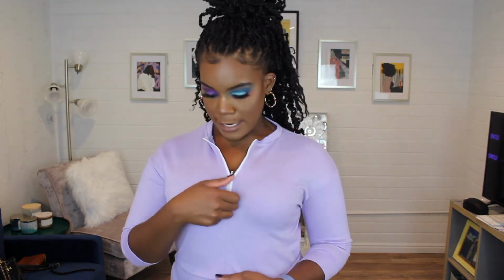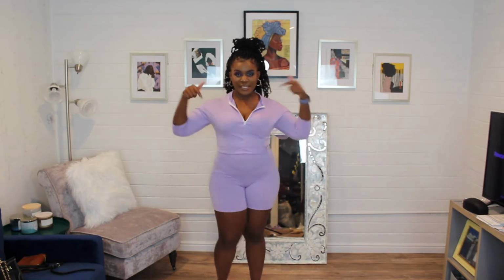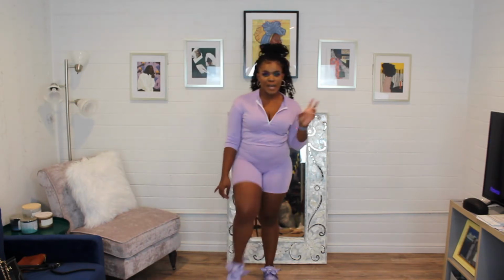It is everything. I love how with this you can say, oh, I want to be modest, or I don't care, I want the girls to be out, have a lot of fun. So this is kind of what the set looks like. I did pair this set with my Fenty x Puma sneakers that are also lavender. I love the bow on these.